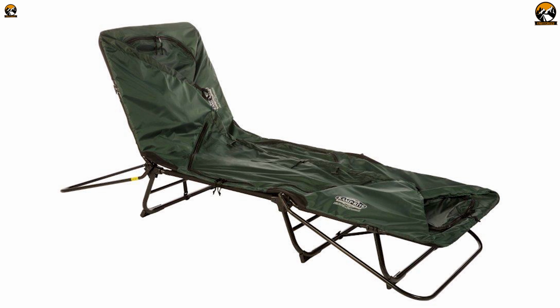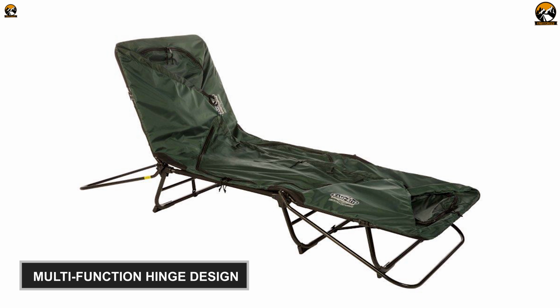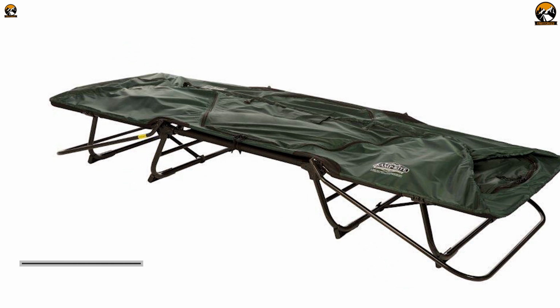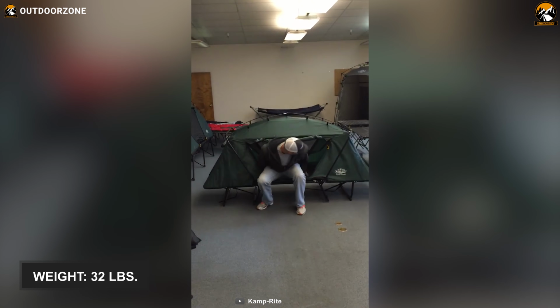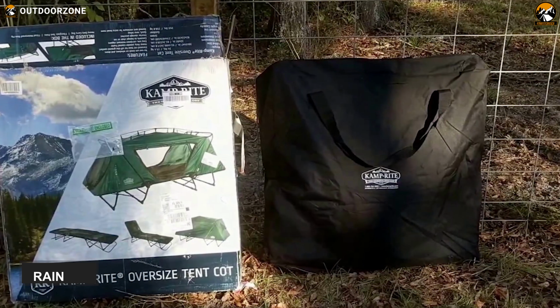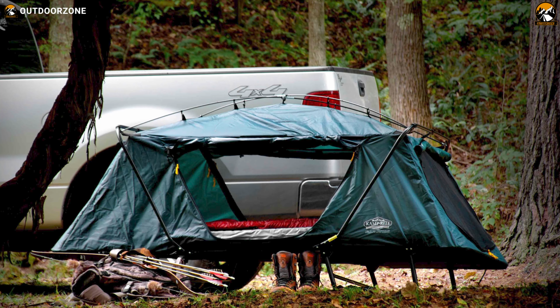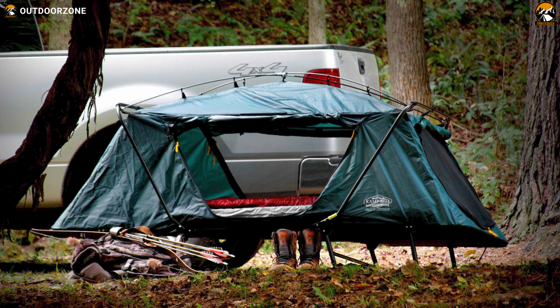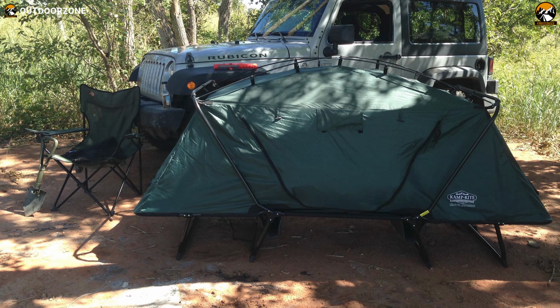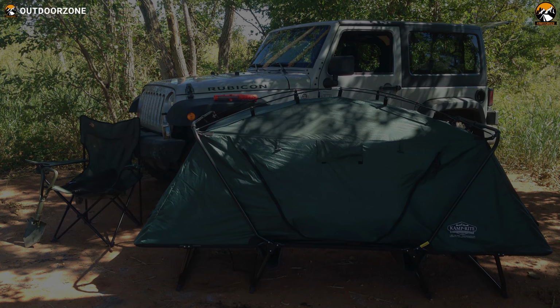The sturdy camping cot contains a unique, multi-function hinge design, allowing you to use it as a lawn chair for relaxation purposes and a standard style cot for stargazing and sleeping. This 32-pound cot can surprisingly endure heavy user weights of up to 350 pounds. Lastly, it comes with a rainfly and heavy-duty carry bag for added convenience. Overall, this Kamp-Rite oversized tent cot has a durable construction and offers ample headroom, space, and protection, making it one of the best off-ground shelters that let you experience a sound sleep in the wilderness.